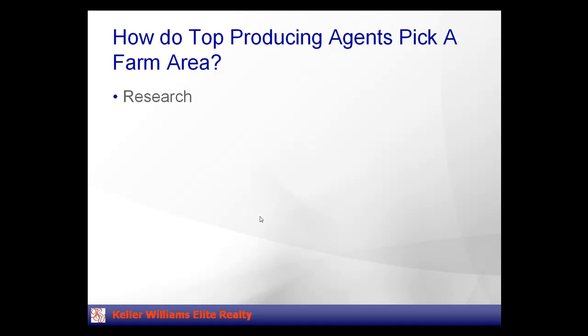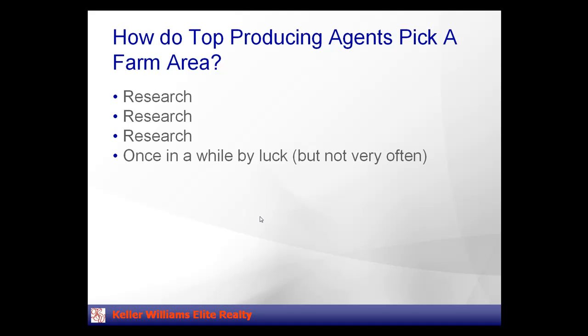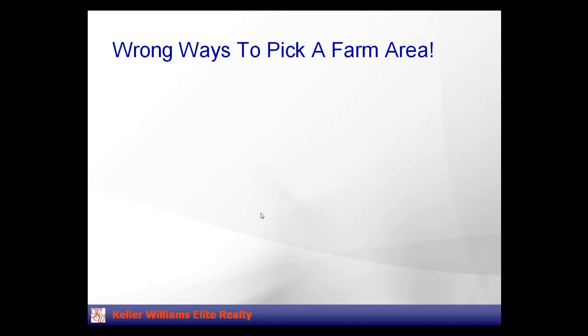Well, first of all, they research, then they research, and then they research some more. And once in a while, by luck, and purely by luck, do they find one that actually produces. But not very often. A lot of times agents pick the area they live in, or just the area that has the nice houses that they want to farm. And the problem with this is that they don't really know. They're just shooting in the dark as to whether or not they're in fact going to have a good farm area. So the wrong ways to pick a farm area. Let's look at these first.